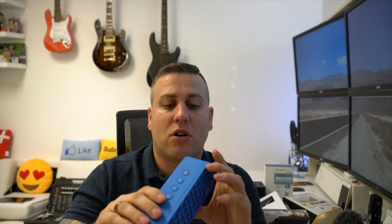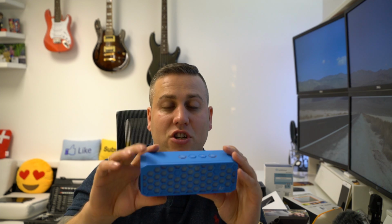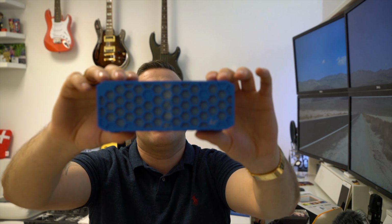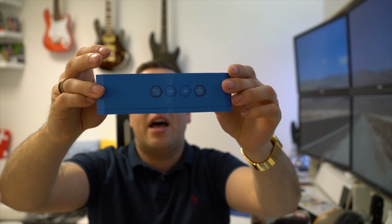Built into it is also the ability to make and receive phone calls. It is also fully NFC compliant, with micro USB to charge up the inbuilt battery. The inbuilt battery, I believe, lasts about 10 to 12 hours. And it's got a really nice kind of feel to it as well. It looks great, comes in a whole range of different colours and whatnot. And yeah, it's just a real great sounding device that has been brought out by KitSound.